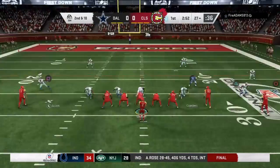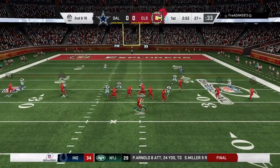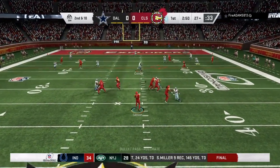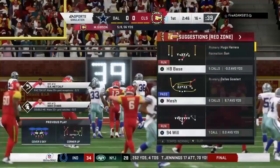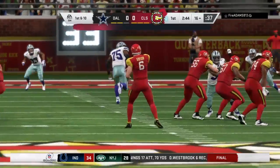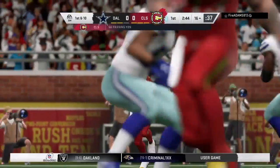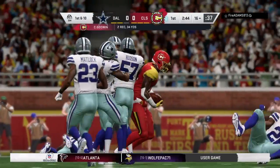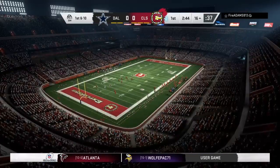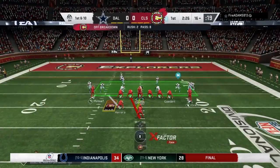Second and 10 now from the 27. To throw again. Gibson. That's complete to his receiver, Godwin. And he's going to have another first down here as the tackle's made at the Cowboys 16. And how about this first drive? They're being aggressive, slinging it around. Really confident, too, because they're not trying to fool them with running plays, throwing it, and they're being very successful right now.